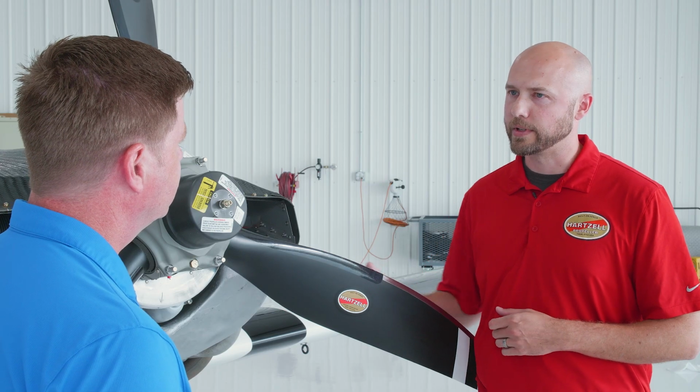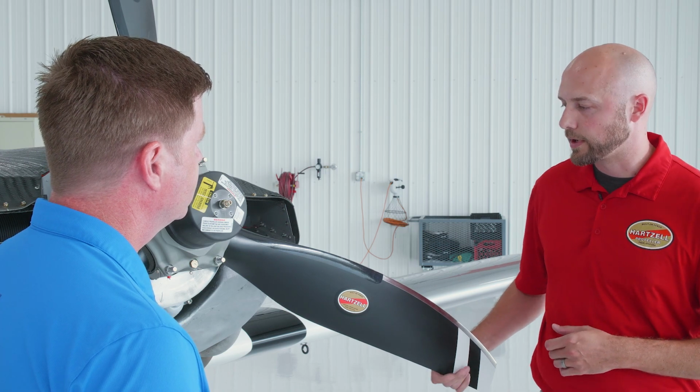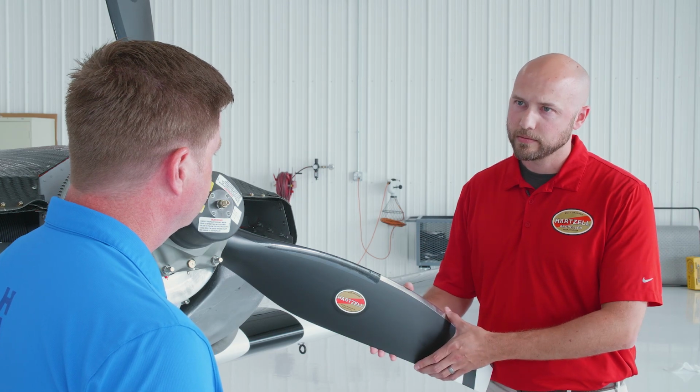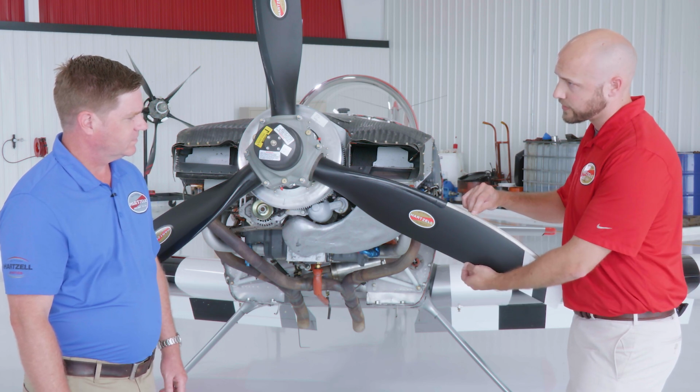So the general visual inspection of the propeller during the pre-flight inspection can reveal several things. We're looking for nicks, gouges, and scratches to the paint, or any damage to the erosion shield, or crushing to the trailing edge of the propeller.